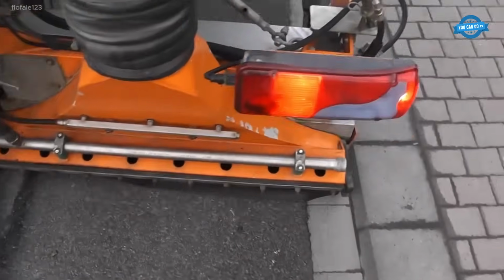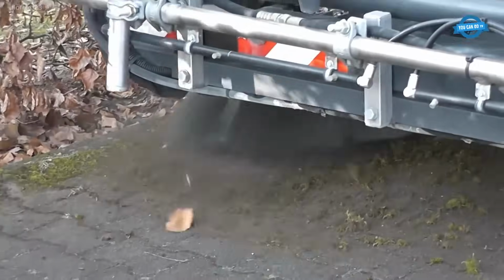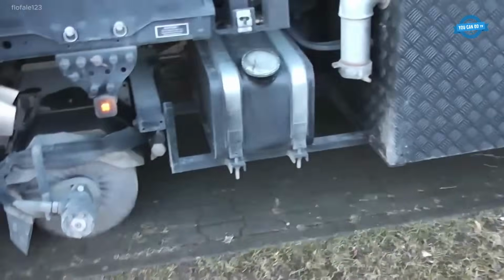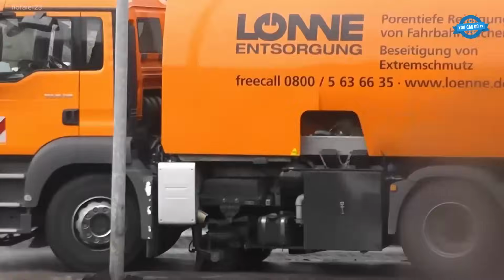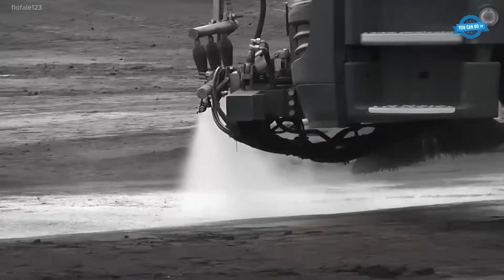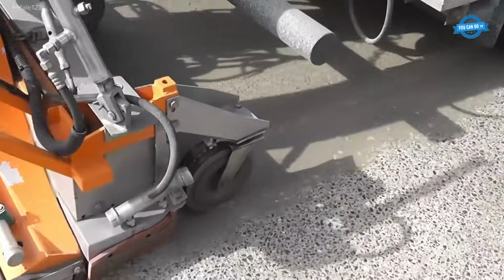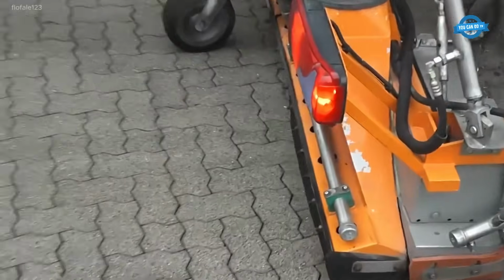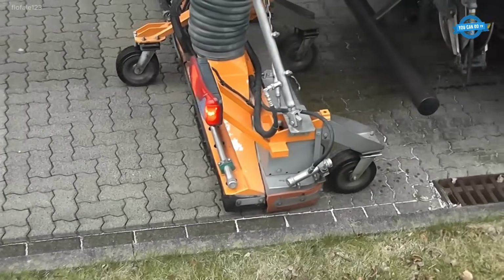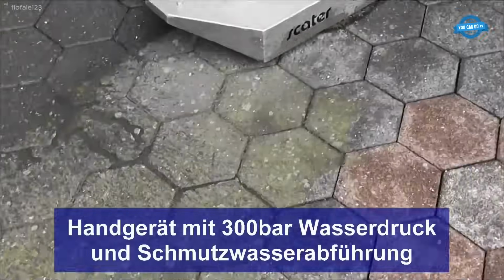The system used 95 degrees Celsius hot water at 220 bars in rotating jets, with added surfactants, achieving a throughput of 20,000 cubic meters per hour with rear-mounted suction. The oil surfactant water emulsion was completely extracted. A handheld device delivering 300 bars water pressure was also used for targeted cleaning and dirty water removal. Additionally, high-pressure cleaning of a paint shop hull was performed, with continuous suction to maintain cleanliness.